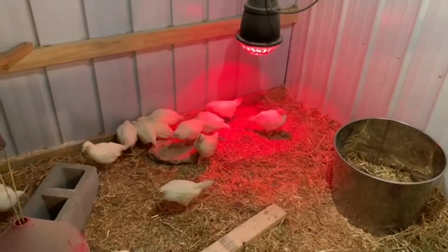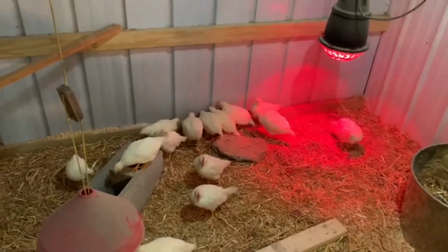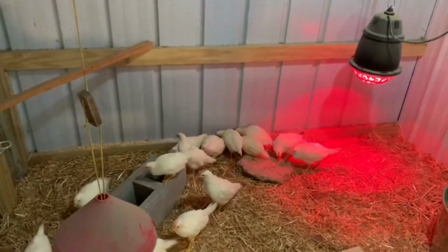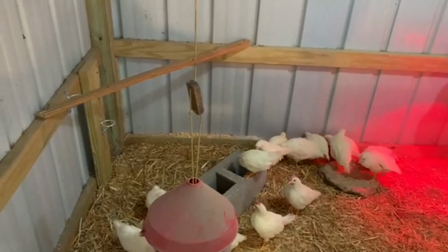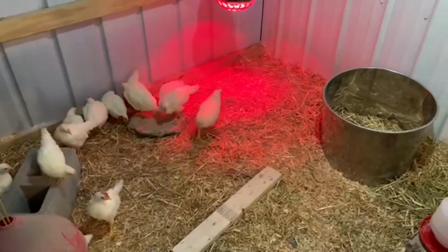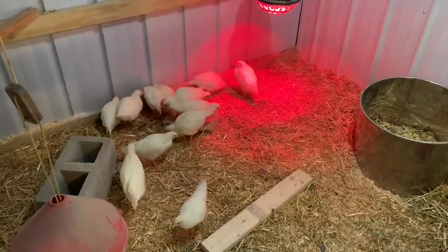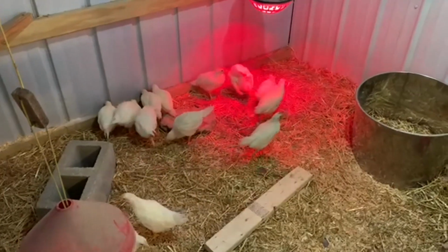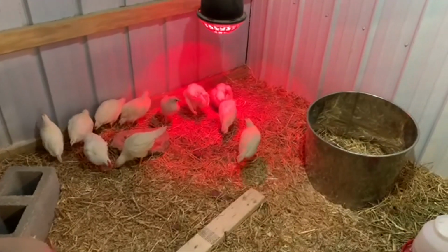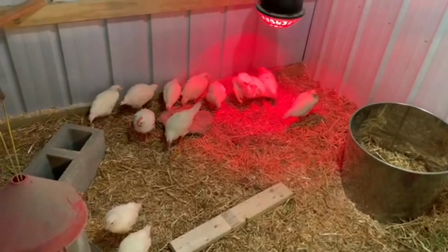And based on what we've read, it's just too cold for them to be in a location that doesn't have some heat. So we have a heat lamp for them, and this gives them more room to run around and grow. And they're all feathered out. We've got more boys than we had hoped for. We purchased two, and I think we've got five altogether. But we've got a neighbor who's going to take two or three of them, so that'll help. But anyway, that's what's going on with the chickens.